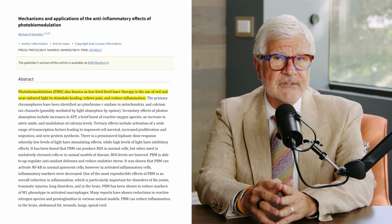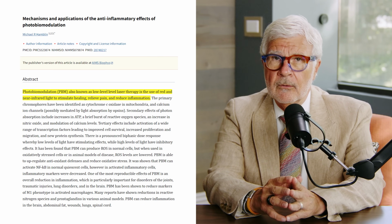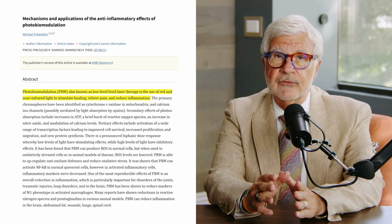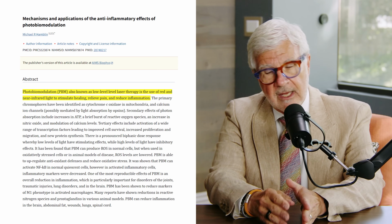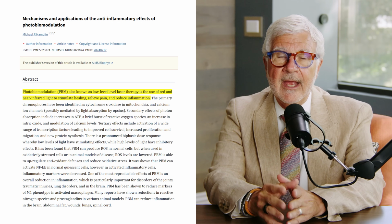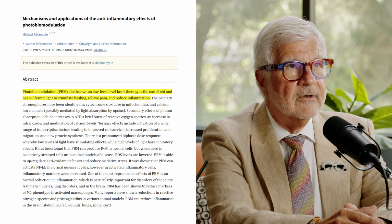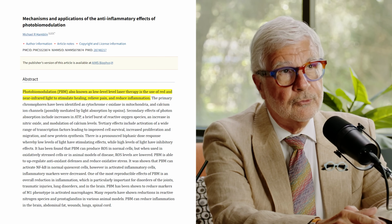Now, let me break down what this therapy really helps with. Here's the studies. In your brain, red and near infrared light therapy improves blood flow, reduces neuroinflammation, that's inflammation in the brain, and boosts BDNF. BDNF is a fancy acronym for brain-derived neurotrophic factor. It actually grows brain cells. That's great for memory. In your heart, sauna mimics cardiovascular exercise.